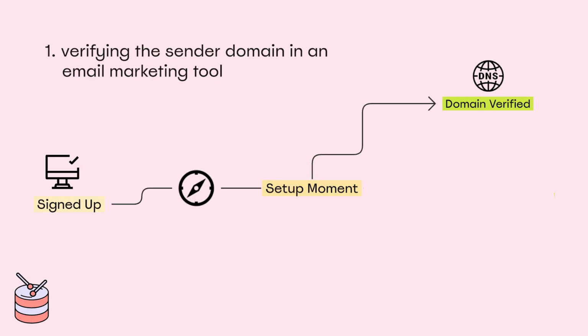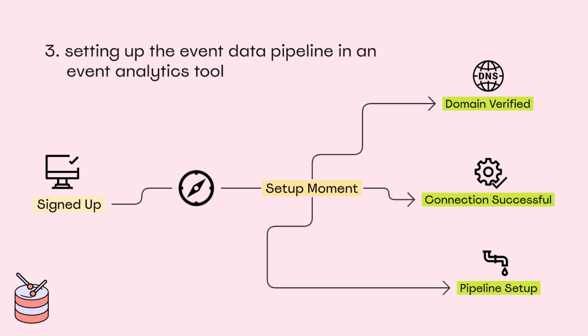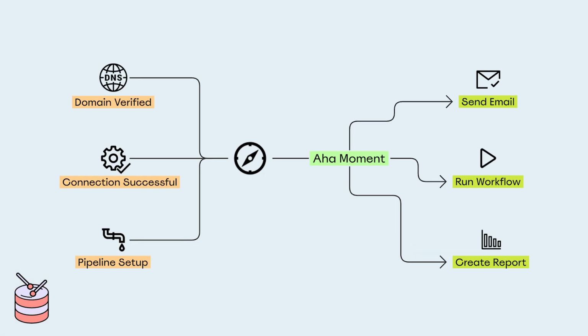1. Verifying the sender domain in an email marketing tool. 2. Connecting the first step in a workflow automation. 3. Setting up the event data pipeline in an event analytics tool. Unless the setup moment is reached, one cannot really move forward to the aha moment. Also, a user might have to perform more than one task to reach the setup moment, and in some cases, even invite another user to help with the task.